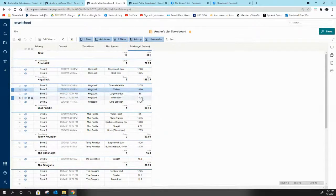We had our long-nosed gar, the white bass and lake sturgeon from the previous round. So nothing changing there. They're sitting with 5 points. They got one stolen from them, and I can't remember if that was a crappie or what it was. We can go back and look, but if anyone is curious, just shoot it in the comments. And moving on to Team Mud Puddle, also sitting with 5 points, but very far behind in the total inches. So Hogsback is still hanging on to that first place spot for this event, with 5 points and 67 3/4 inches.